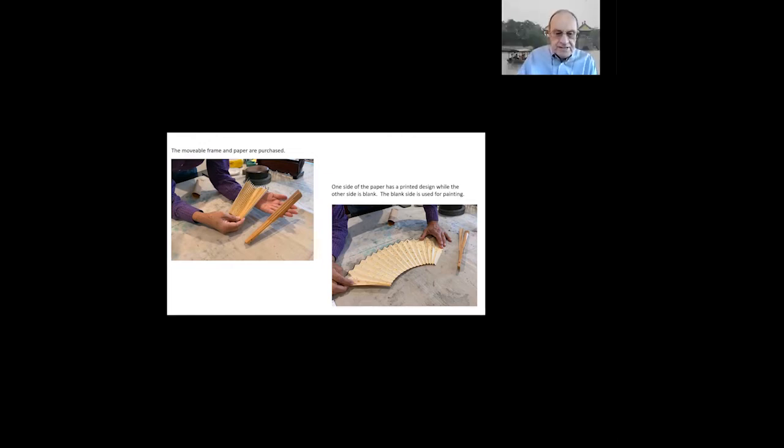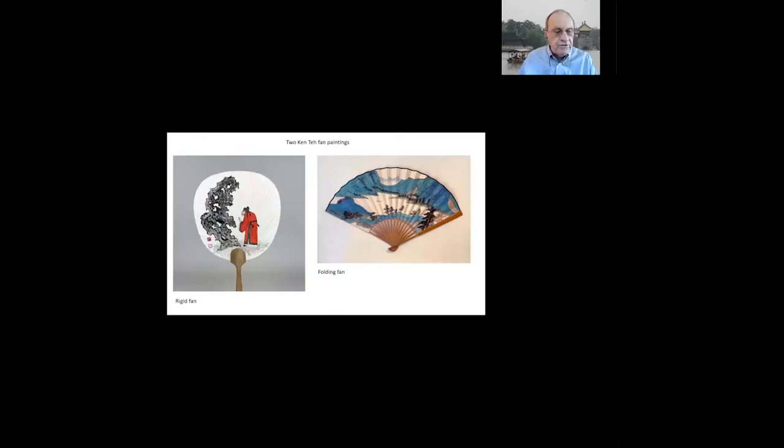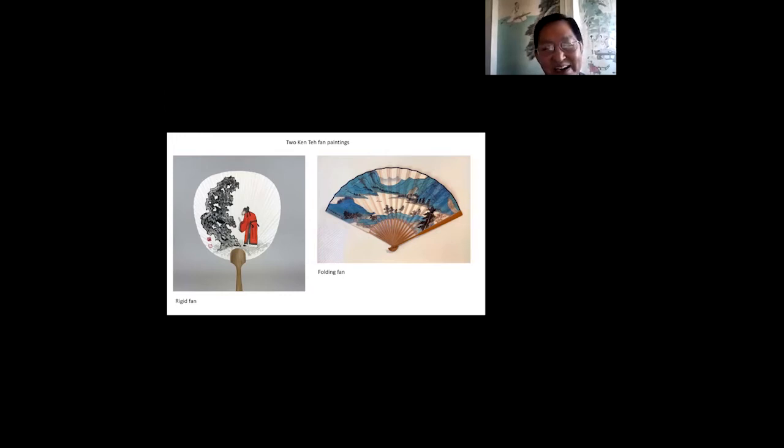Okay, now let's take a look at these two styles. On the right is a blue and green landscape on a folding fan, like what I said earlier. I had to paint the fan first and then put in the bamboo. I think there were 14 or 16 in the middle. And then I just glued the two sides.